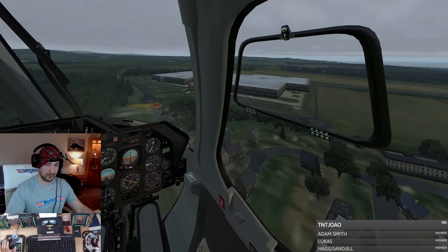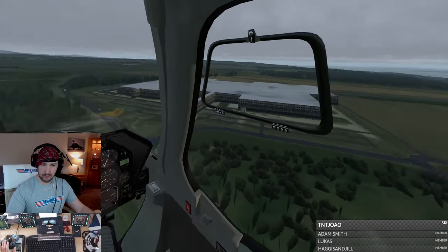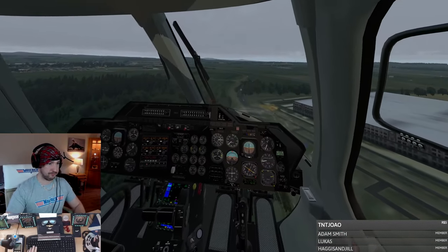Darren could look out his front window and see the bridges. Nice, dude. I used to be able to before I moved house.